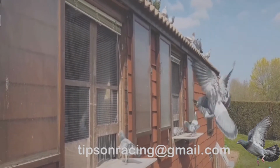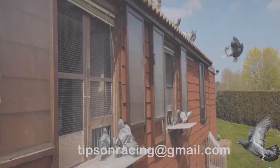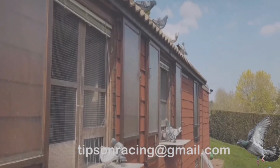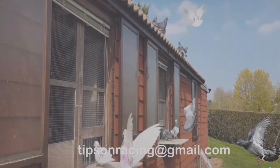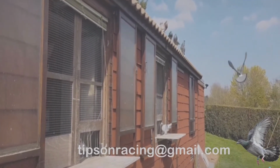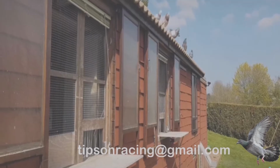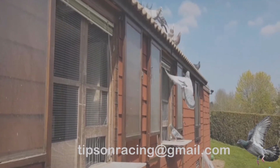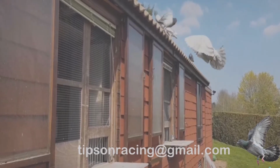While molting is a natural process, there are several strategies you can use to minimize its impact on your racing pigeons. Provide a balanced diet. Make sure your pigeons are receiving a balanced diet that includes plenty of protein, vitamins, and minerals. This will help support their overall health and well-being during the molting process. Maintain a clean and hygienic environment. Keep your loft clean and free of disease, as molting pigeons are more susceptible to illness.